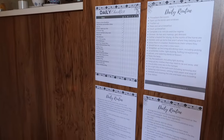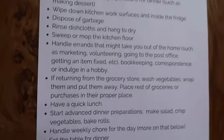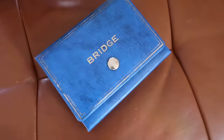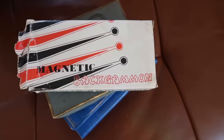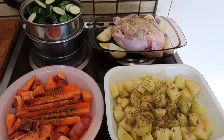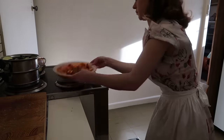I also decided that the windows were pretty dirty, so I'd clean them too. By the late afternoon, I realized I needed to stick all my lists up because I just had so many that I was just flipping through, so I thought I'd better blue tack them up so I can see what I need to do. Then after that, I set the table for dinner, set out the cards for James and I to play after he gets back from work, prepared dinner, which was a baked dinner, and then put it all in the oven so it was ready by 6 o'clock.